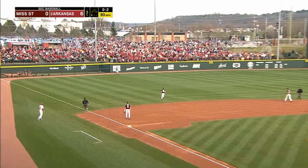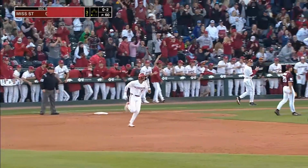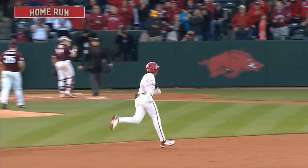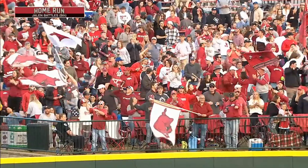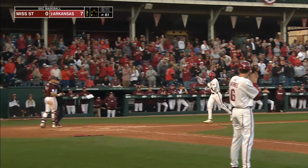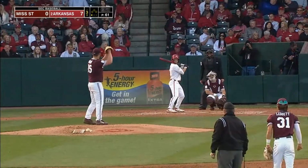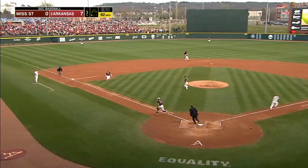Muscles this one. Deep left field. Could it be 2? It is! Jalen Battles. Another bomb. 2 homers in 2 at-bats for the senior shortstop. And you noticed he's wearing number 2 this year. That's the longtime number of Coach Dave Van Horn.